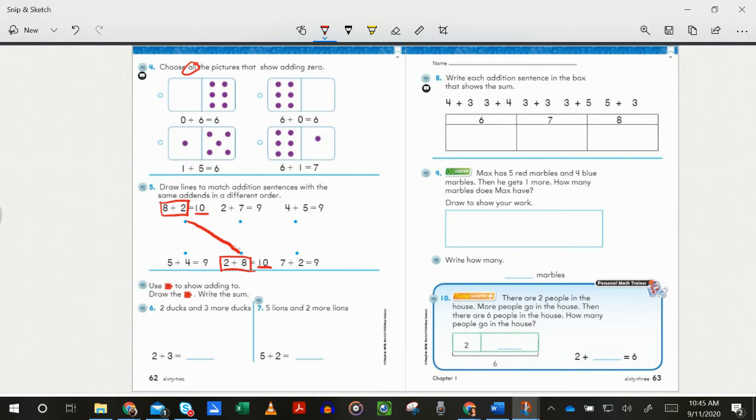Okay, which other number sentences should be buddies? Finish finding the pairs.